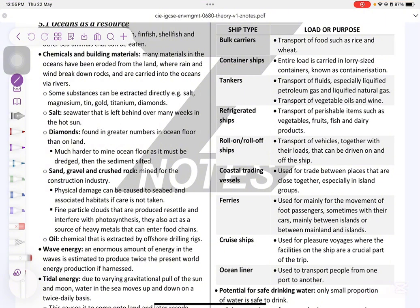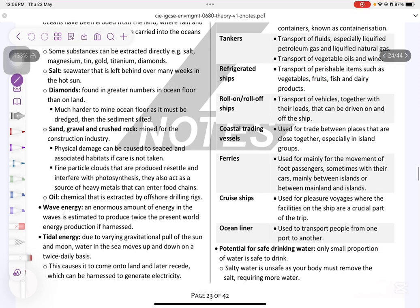This is known as containerization. Tankers transport fluids, such as vegetable oils and wines. Refrigerated ships transport anything that's refrigerated, like dairy products, vegetables, fruits, fish, meats, whatever. Roll-on roll-off ships transport vehicles.